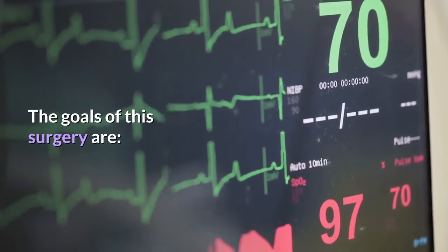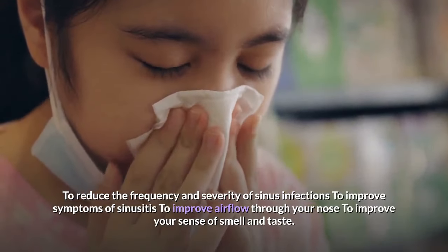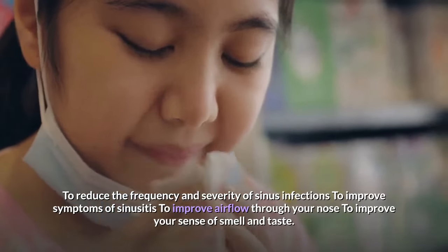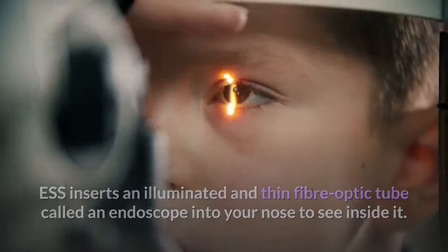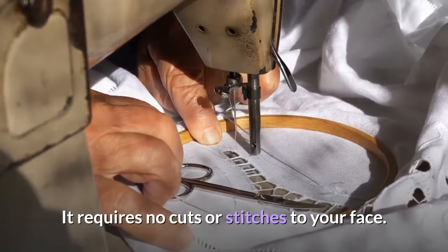The goals of this surgery are to reduce the frequency and severity of sinus infections, to improve symptoms of sinusitis, to improve airflow through your nose, to improve your sense of smell and taste. The surgeon inserts an illuminated and thin fiber optic tube called an endoscope into your nose to see inside it. Highly specialized instruments are then used to perform the surgery. It requires no cuts or stitches to your face.